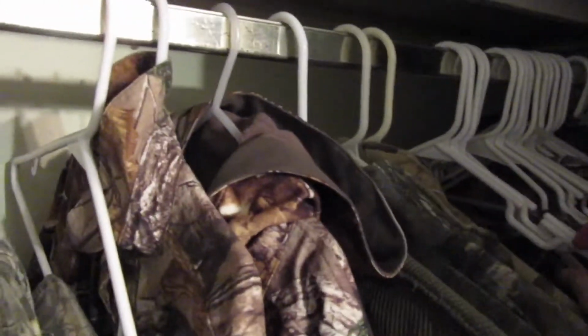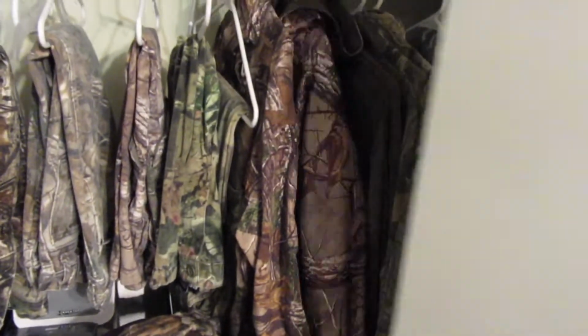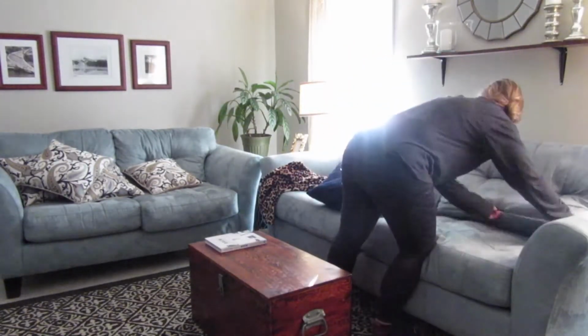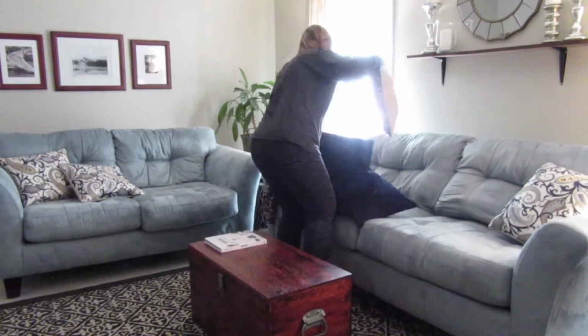And then it was time to put away my husband's hunting clothes. I had just done all of the camo laundry, and we keep all of that upstairs. Alright, so the next thing on today's list is to straighten up the pillows and blankets in our room.